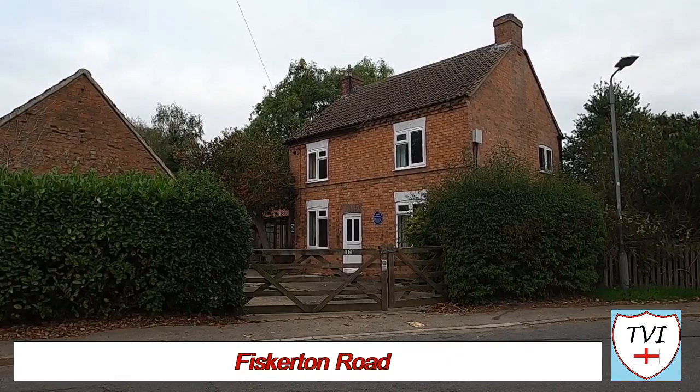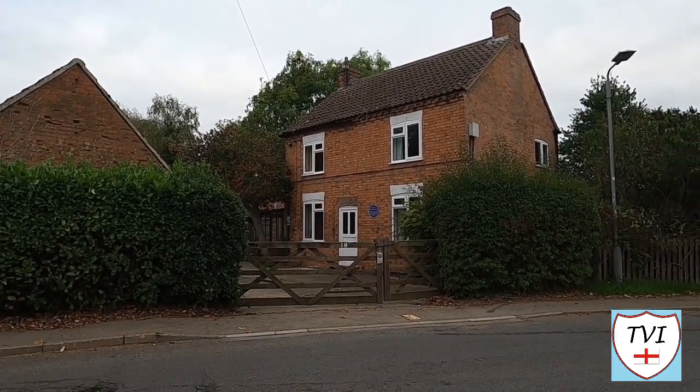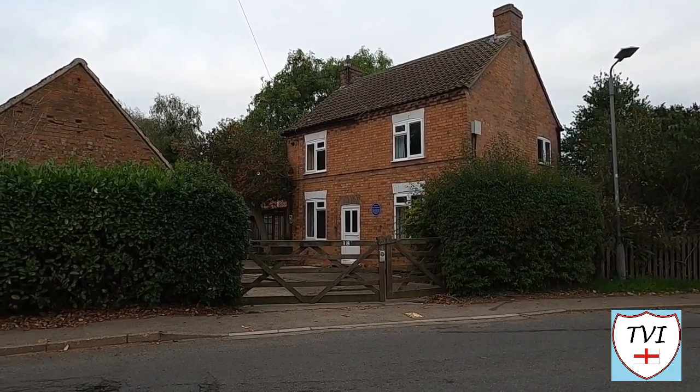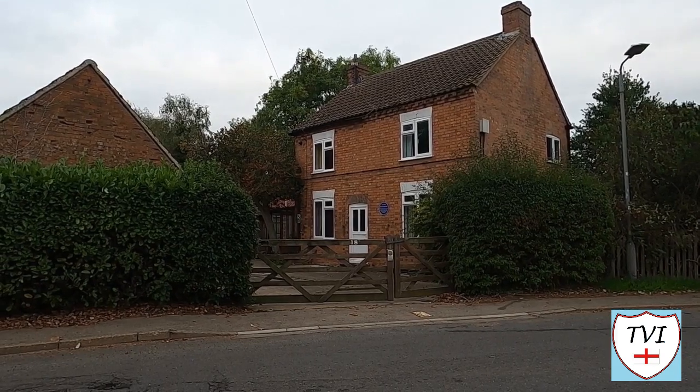Our route begins at number 18 Fiskerton Road. This is where, as a young child, Kate Greenaway once lived in 1846. Greenaway would move away to London, but often returned to Rolleston as a frequent summer visitor.